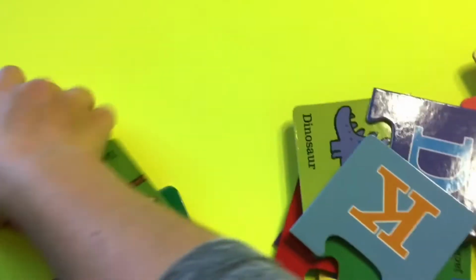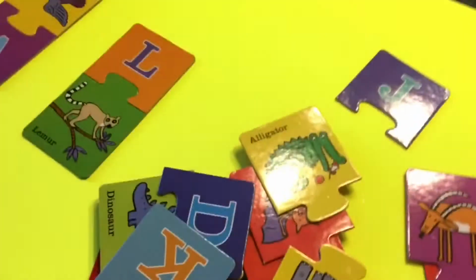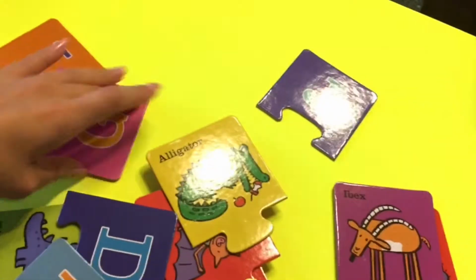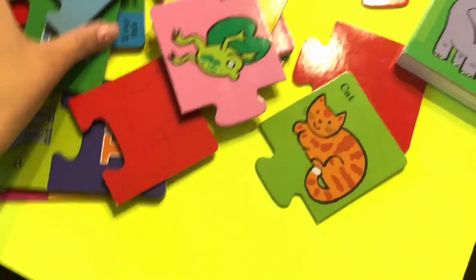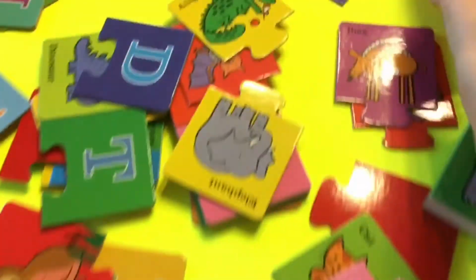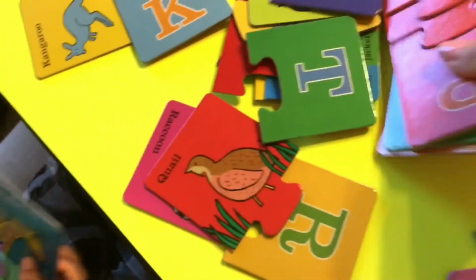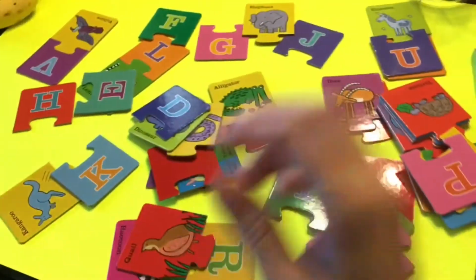So we're gonna get the animals right here. And here's the letters. There's G, F, E. We're gonna put them all together. How fun. Are you working on yours there, Puppy? Yeah. Yay, look, that's cute. Okay, well, let's get all of them together. Look how cute that is.